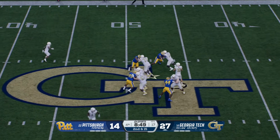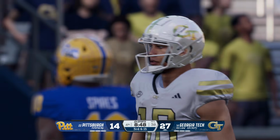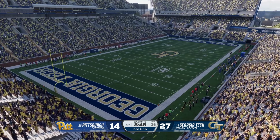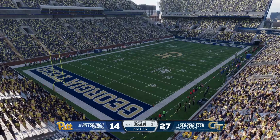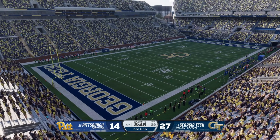Second down, we're going to throw it. And it's incomplete on the overthrow. Just too much on that ball. Man, Chris, I don't know if that was a bad read by the quarterback or a bad route by the receiver. They got to get this cleaned up before the next time they go through the air.